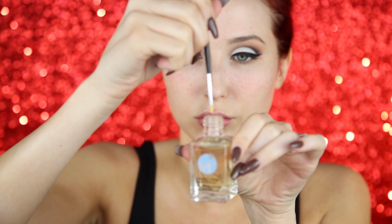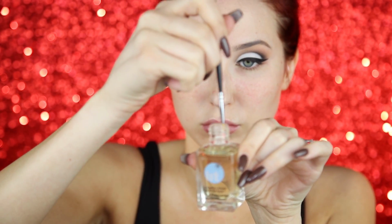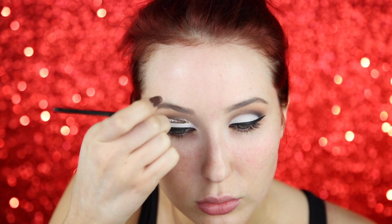For my glitter, I'm going to go in with Lit Cosmetics Marilyn Monroe. This is my favorite silver glitter of all time because it's just the most beautiful glitter. And Lit Cosmetics, I feel like, makes one of the best glitters. It stays all day. And I do use their glitter adhesive as well. I dip my precision brush directly in it and then into the glitter.